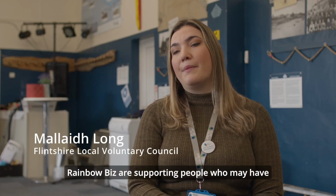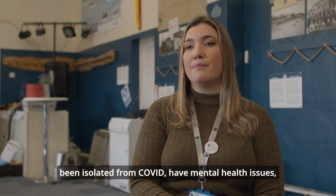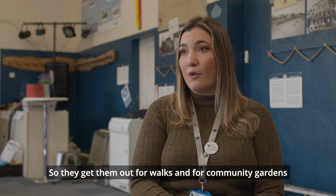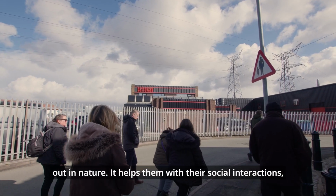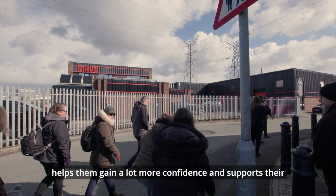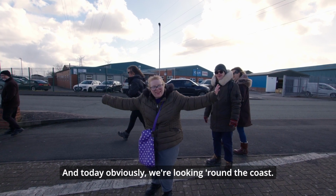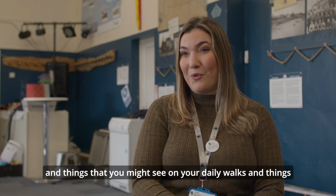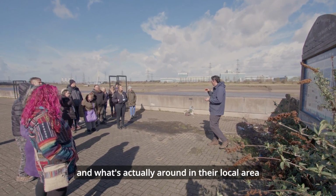Rainbow Biz are supporting people who may have been isolated from COVID, have mental health issues, maybe difficulties or disabilities. So they get them out for walks and for community gardens, out in nature. It helps them with their social interactions, helps them gain a lot more confidence, and supports their mental health and well-being. And today, obviously, we're looking around the coast and we're being told about nature and animals and things that you might see on your daily walks, and that's just increasing their knowledge of what's actually around in their local area as well.